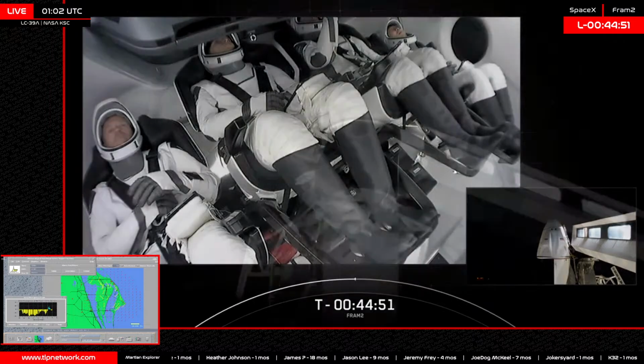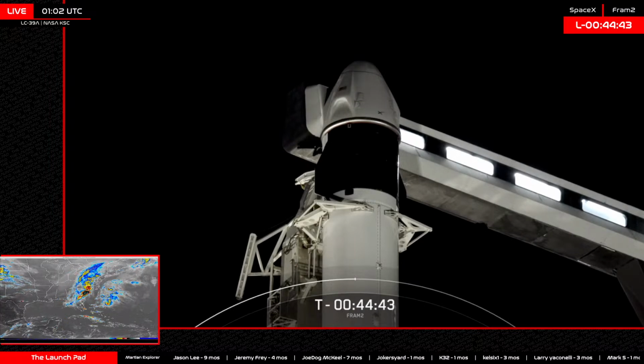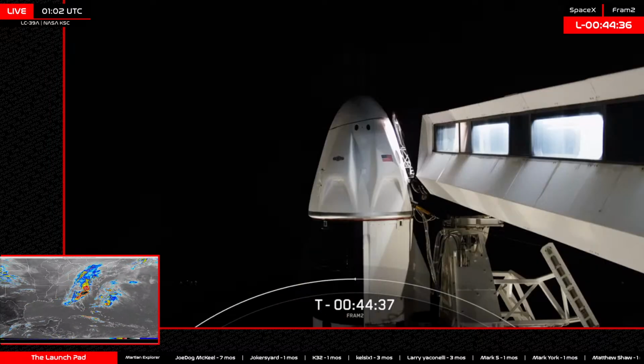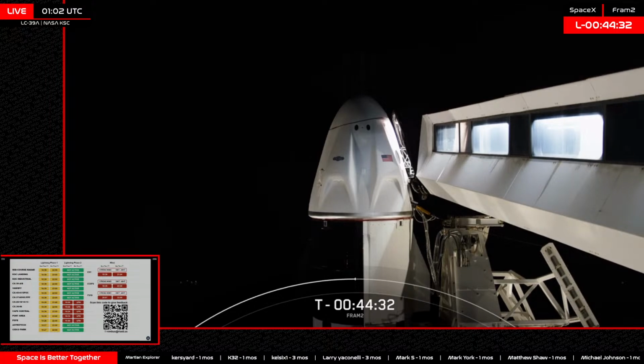Looks like we've got all sign-offs on the go, no-go poll. Now, as we mentioned, once we get the instructions to the team that Jesse just talked about, then we'll hear the next instruction, which is to prepare and retract the crew access.